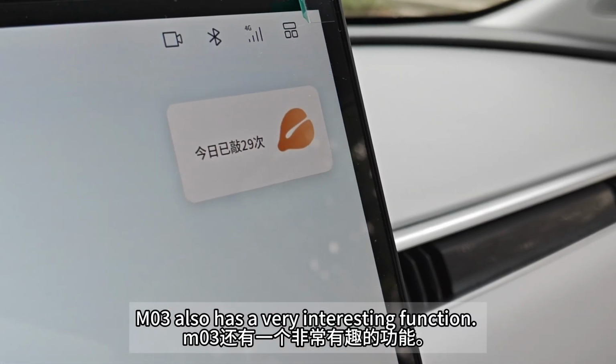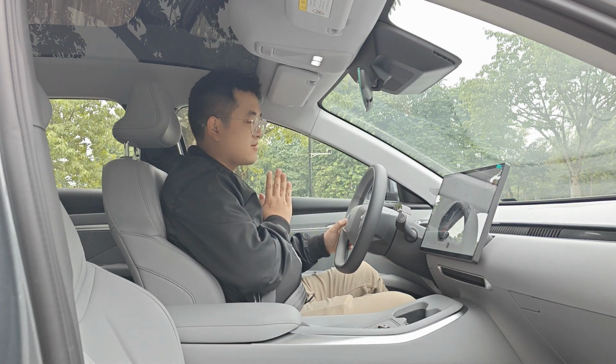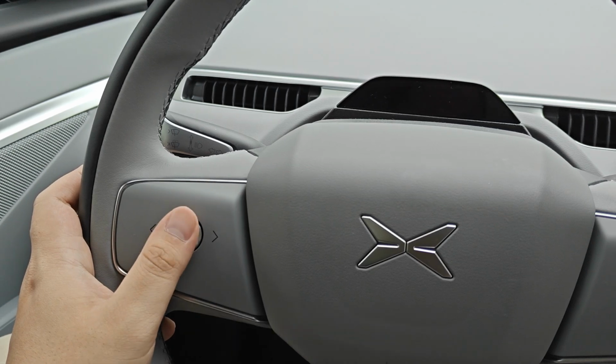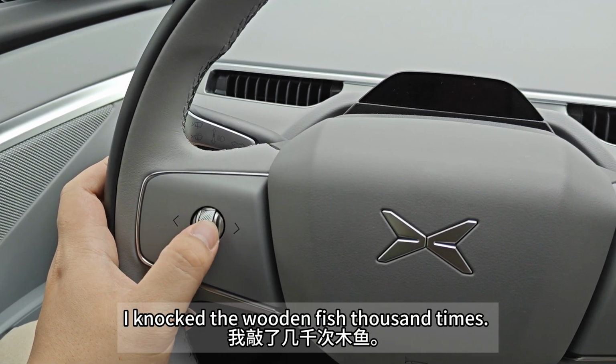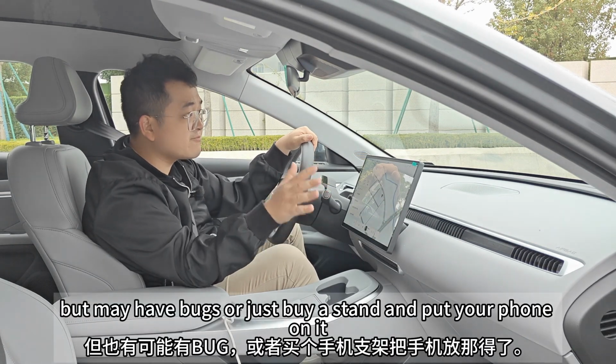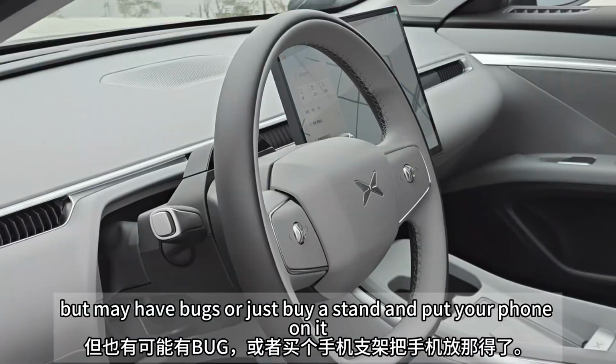M03 also has a very interesting function. If you feel stressed, you can even knock on the wooden fish in the car. For real, when the map broke, I knocked the wooden fish 1,000 times. Well, we will choose the M03, which has new functions but may have bugs, or just buy a stand and put your phone on it.